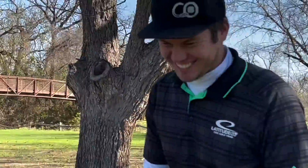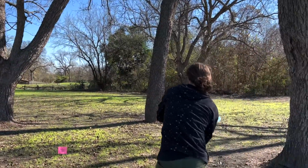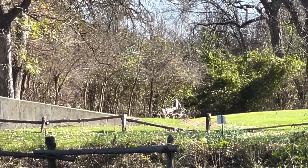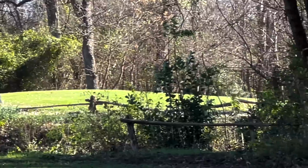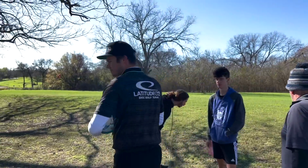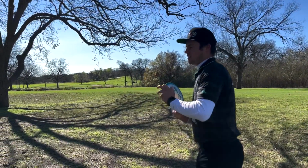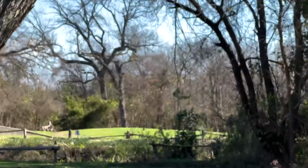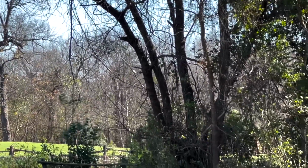Bad play. Touch the bridge. Might be OB. Left side pocket. Nah, is that OB? That was not a friendly play. You want to get down here. That's the play. It's a par five. So we have two par fives out there. Tight to the right.